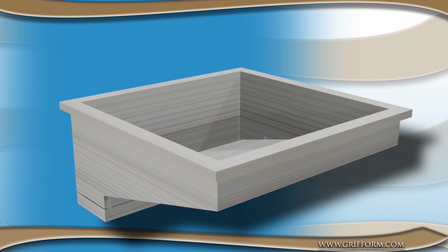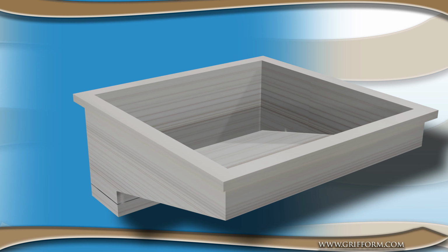Grifform Innovation offers the slot drain ramping sink also. This is very popular for modern and sleek designs. While this option has a much higher price tag due to technical complexities, it provides a unique and sophisticated look to your custom ramping sink.